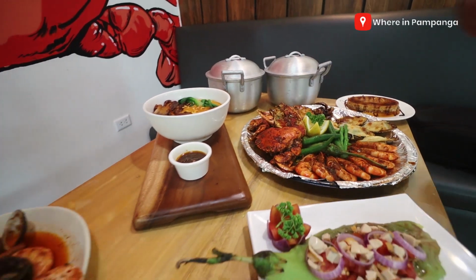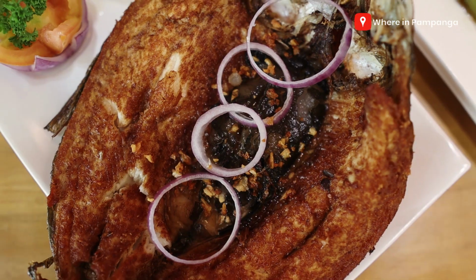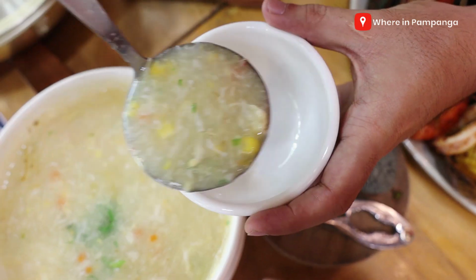Now, imagine guys, for the family bundle, have a wide variety of dishes. Complete meals na siya. From fries, from vegetable, from soup. Sa family bundle niya, meron na lahat doon.